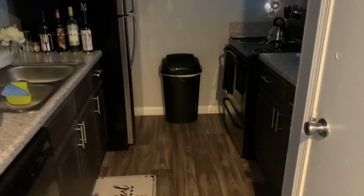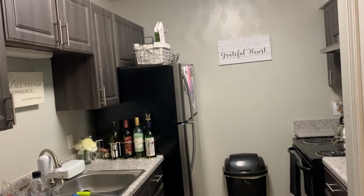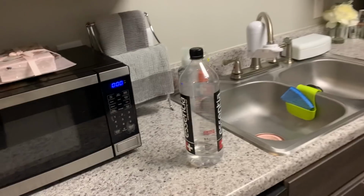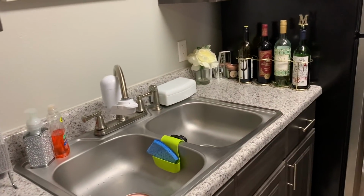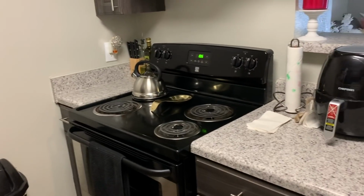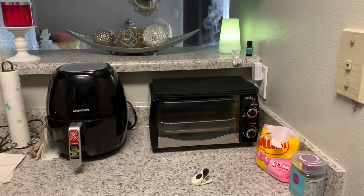So next is my kitchen. I mean, it's just a basic kitchen, I guess. So disregard my water bottle. I'm drinking that. Doing better on my water. But yeah, I have my wine bottles. It's not really much to explain in here. So yeah, that is my kitchen.